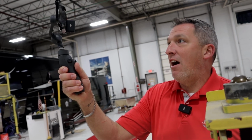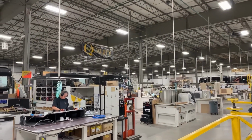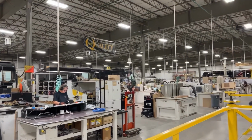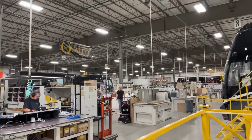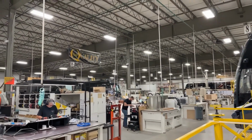We had planned on bringing you custom 1379, but it's on a road test, and so we got to switch gears, right? The Marathon facility building the best built luxury RVs in the world by a bunch of Oregonians right here in Coburg, Oregon.